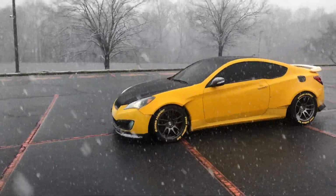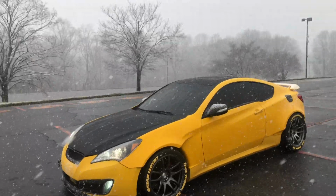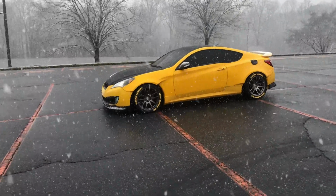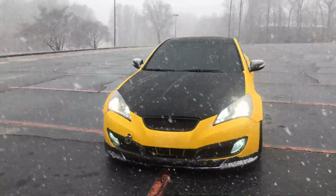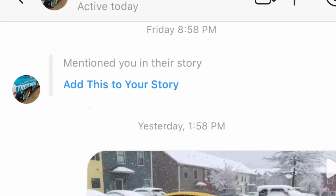But the tire lettering turned out amazing. I saw this on the Genesis from Augusta, where I'm from, and I've wanted it on my Genesis ever since then. And wow, did Tredwear kill it with this one. If y'all need any sort of tire graphics, tire lettering, anything for your car like that, Tredwear is the place to go. They have amazing products and great customer service.